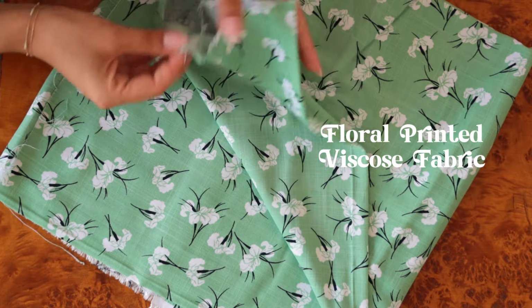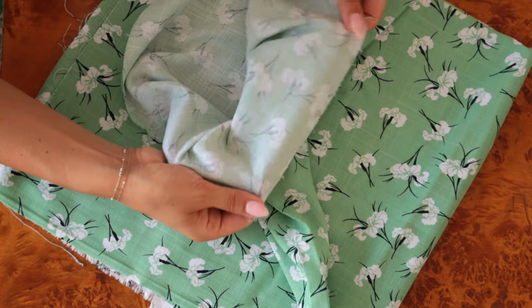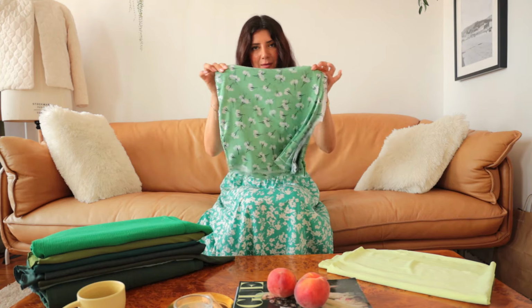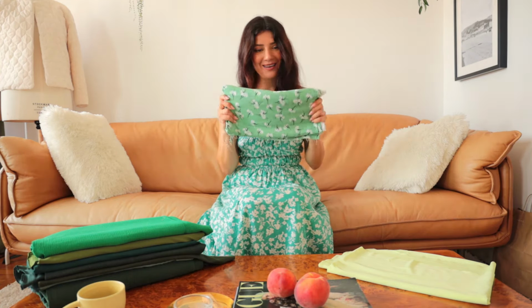It stretches a little bit. It has a very nice hand touch. It's super light. It would look really great for a summer dress. And I can't wait to use this one and I love the color.